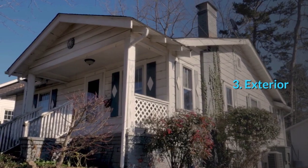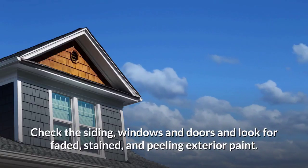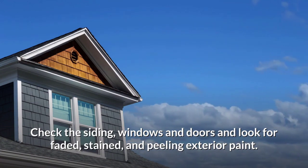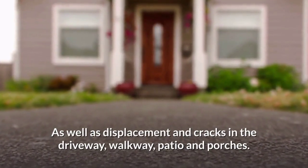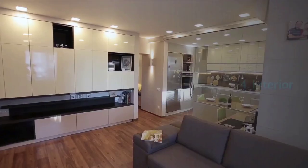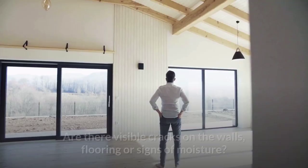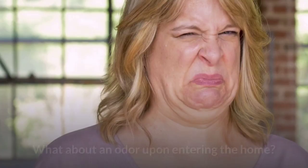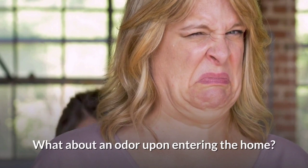Number three, exterior. Check the siding, windows, and doors, and look for faded, stained, and peeling exterior paint, as well as displacement and cracks in the driveway, walkway, patio, and porches. Number four, interior. Are there visible cracks on the walls, flooring, or signs of moisture? What about an odor upon entering the home?